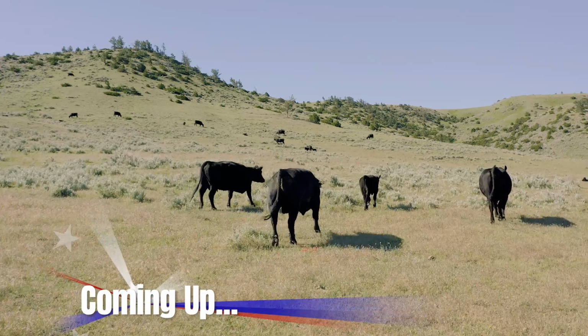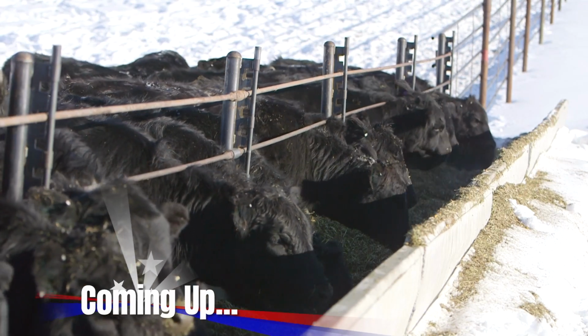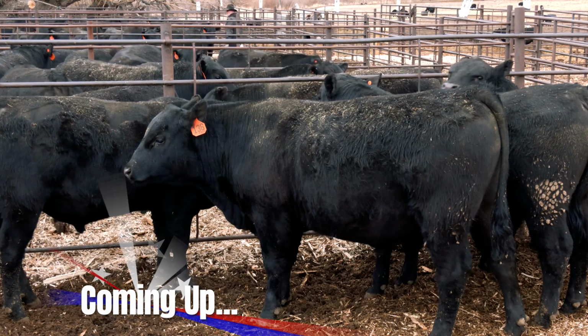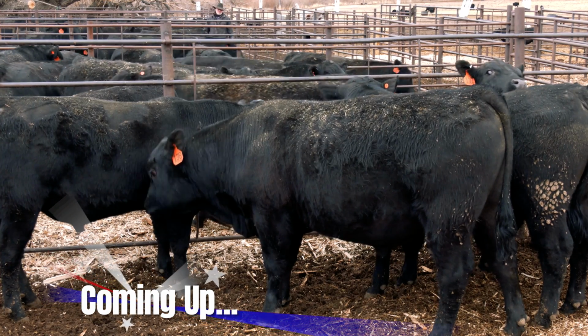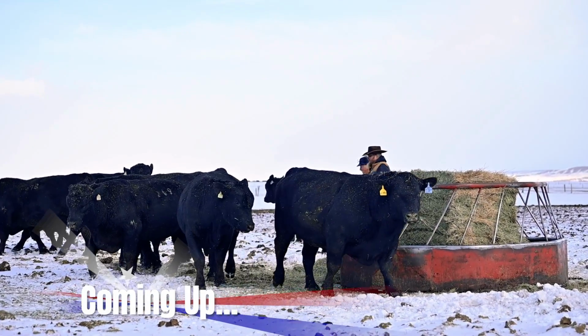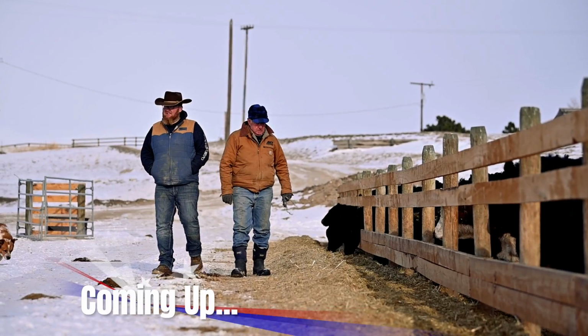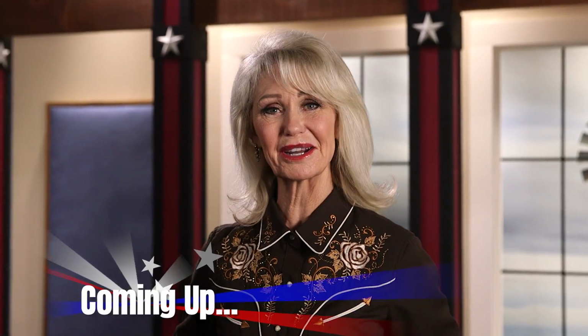Coming up, the disposition on both the bulls and the calves that they throw is pretty exceptional. We've been weaning 700-pound steer calves every year. He's got the only set of bulls that I've ever seen that didn't have any foot rot. No-nonsense hardworking Angus genetics, unique to the breed, begins with a no-nonsense hardworking breeder. Next on The American Rancher.